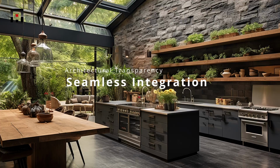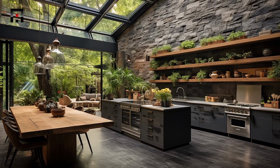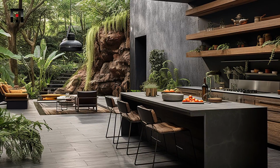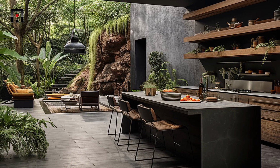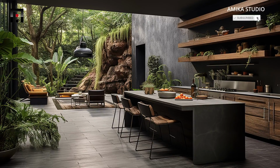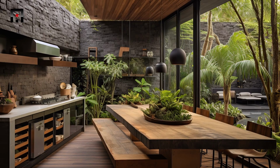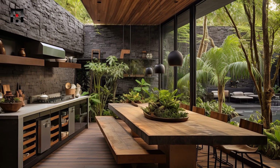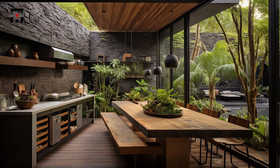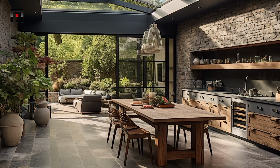Seamless integration, architectural transparency. Architectural elements play a pivotal role in the success of this design concept. Large, strategically placed windows or glass walls enclose the courtyard, effectively merging the boundaries between inside and outside. This architectural transparency not only amplifies the sense of spaciousness but also visually extends the kitchen area into the natural realm, forging a seamless transition between the two.